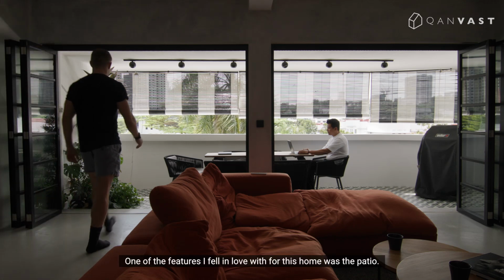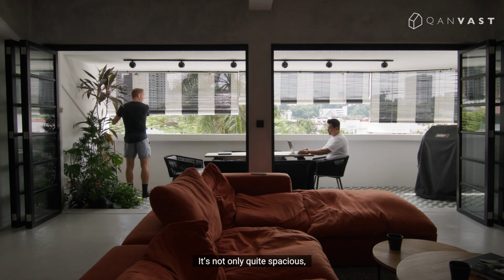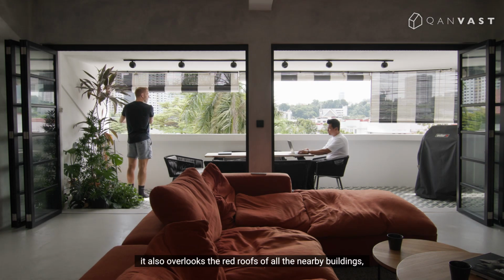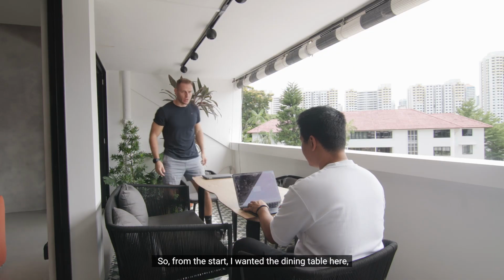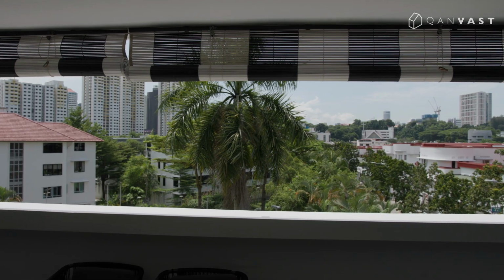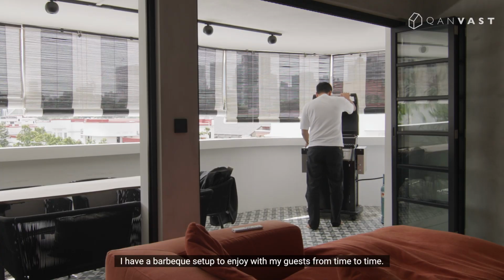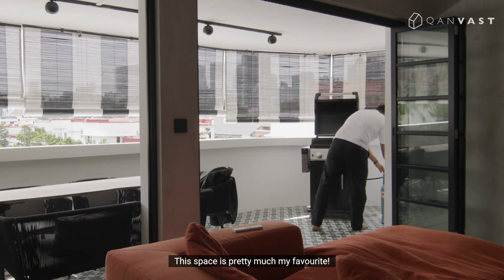One of the features I fell in love with for this home was the patio. It's not only quite spacious, it also overlooks the red roofs of all the nearby buildings, which is very charming. So from the start, I wanted the dining table here, where I can relax and enjoy the lovely view during my downtime. I like to host too. I have a barbecue set up to enjoy with my guests from time to time. This space is pretty much my favorite.